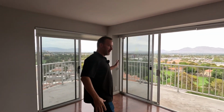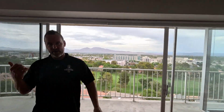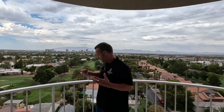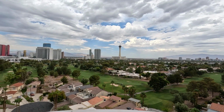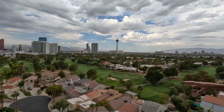We've got a balcony that goes all the way down the unit from here. And we'll step out onto the corner balcony right here, because this is an end unit on the building. And once you step out here, you can see views of the entire Las Vegas Strip here in the downtown area. We got the Las Vegas Country Club golf course.